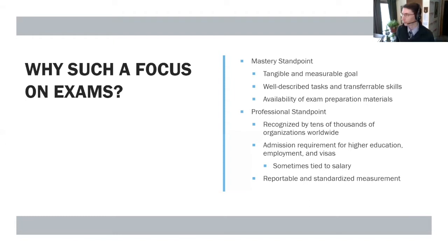And then as far as availability of exams, practice materials, you can buy books. You can go on websites and get exercises, which will help you. So whether or not you're actually preparing for the exam, those things exist. Then from the professional standpoint, these exams are recognized by tens of thousands of organizations worldwide. I would say more. Basically, these are the two. There may be others, but these are the ones which people will ask about.